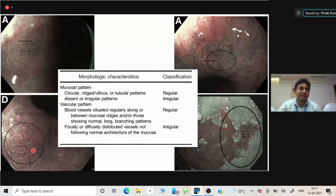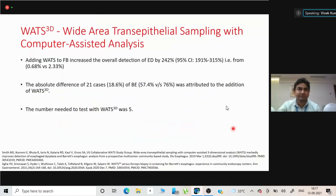For vasculature, the regular vasculature is the one which follows or is in between the mucosal ridges. Anything away from this, an irregular branching pattern of vasculature, will be called an irregular vasculature. So either presence of an irregular mucosa or irregular vasculature on NBI would be diagnosed as suspicious for dysplasia based on BING classification. Coming to the next modality, that is WATS, wide area transepithelial sampling with computer assisted analysis.